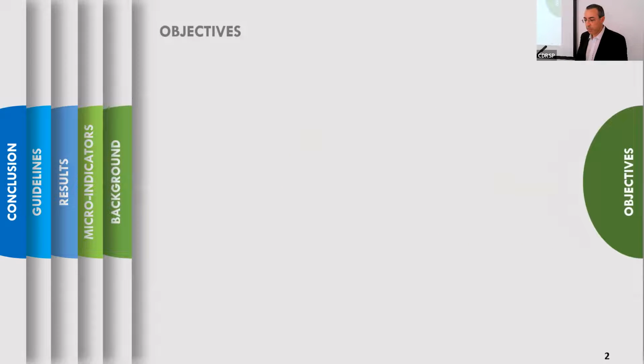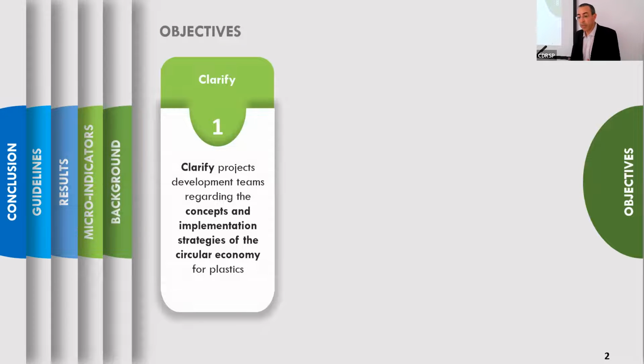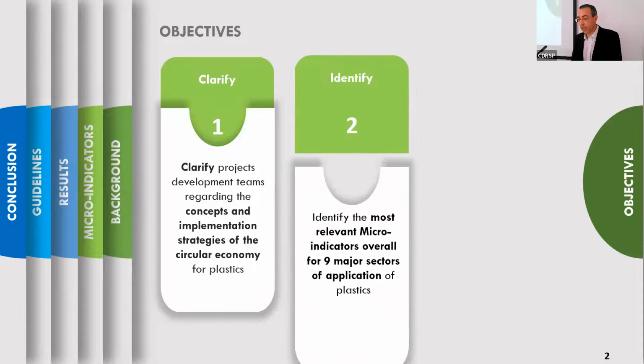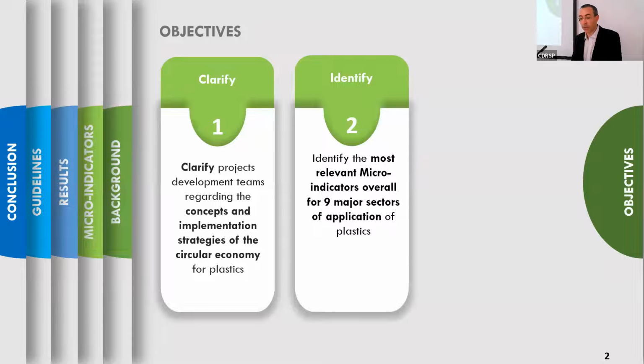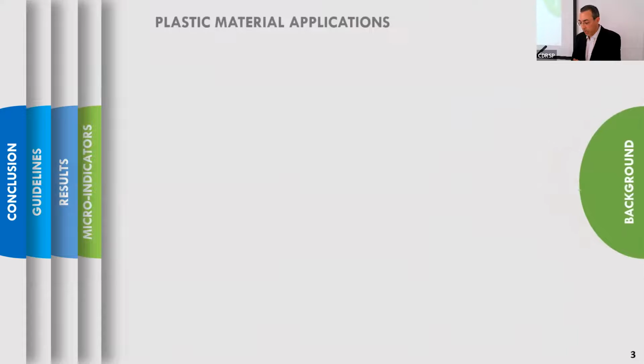So the objective of this work is really to clarify how the concepts and implementation of circular economy can be applied to plastics in different industrial sectors. And we want to identify the most relevant microindicators in 9 major sectors of applications of plastics. And with this, we hope to help guide industry in the adoption of these microindicators for circularity to plastic products, which is still very little introduced nowadays in the industrial sectors.